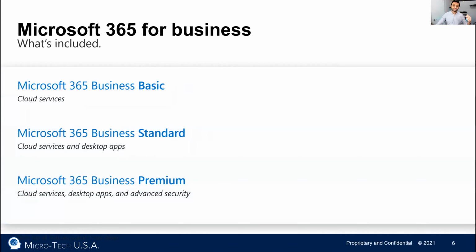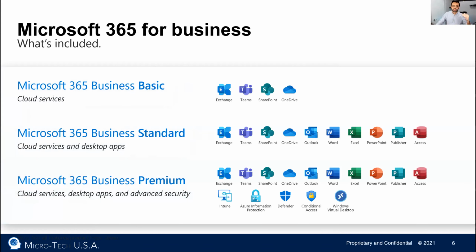Now, there's quite a difference in the various subscriptions that Microsoft has, the basic, standard, and premium. Basic is the online thing. So it's email, it's collaboration with Teams, it's SharePoint, which is an online workspace, and it's OneDrive. And OneDrive is similar to things like Dropbox or Box.com or Google Drive. That would be another good example of that. But that's really what OneDrive does.